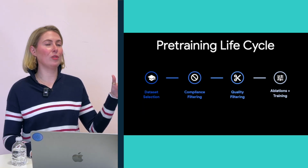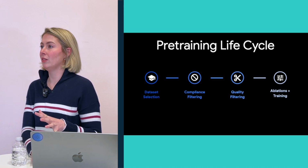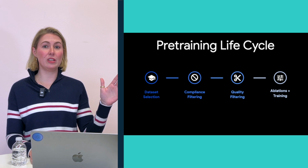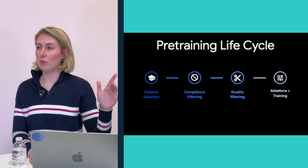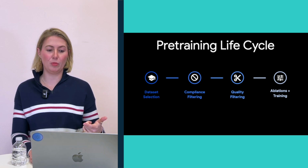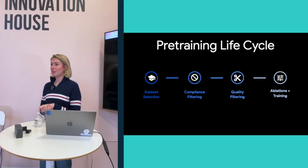This is an overview of the pre-training life cycle of Gemma. And importantly, it really is a life cycle. There's 4 stages that we iterate through, and then we repeat this process many times over to develop better and better pre-training recipes. The first step of this process is dataset selection.